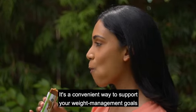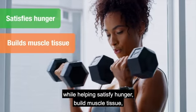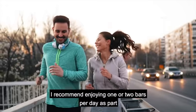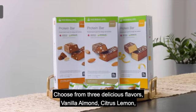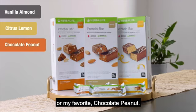It's a convenient way to support your weight management goals while helping satisfy hunger, build muscle tissue, maintain lean muscle mass, and keep up your energy. I recommend enjoying 1 or 2 bars per day as part of a weight management program. Choose from 3 delicious flavors, vanilla almond, citrus lemon, or my favorite, chocolate peanut.